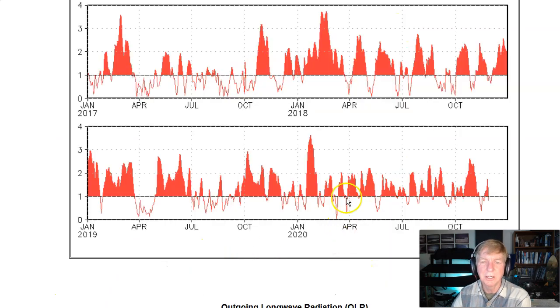And just a quick look at MJO activity for 2020. So this doesn't say where the active phase of the MJO is. It just states the intensity of the active phase. So like in, I guess, February of this year, we had a strong active phase of the MJO. But since then, it's been exceedingly weak. You can compare it to even last year, where we had stronger active phases. And then in 2018, yeah, about the same as 2019.